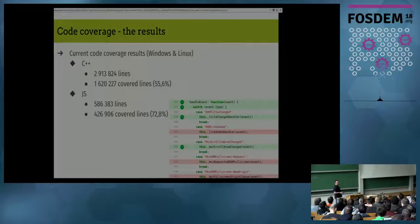So in terms of results, we realized that C++ has about 55% code coverage. That means that 45% of the code in Firefox is not automatically tested. We have some third-party stuff that we compile and we ship, but we are not using it, like some old codecs or some libraries. But it's still a pretty bad percentage. In JavaScript, the percentage is pretty high. In comparison, for LLVM, Clang, and LLDB, the code coverage is 80%. But it's way easier to test a compiler than a web browser.